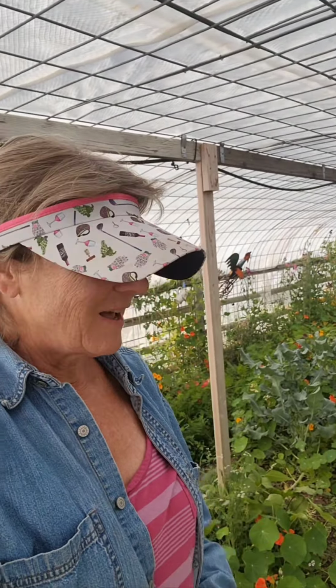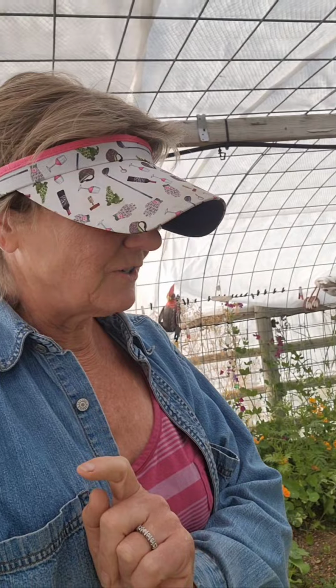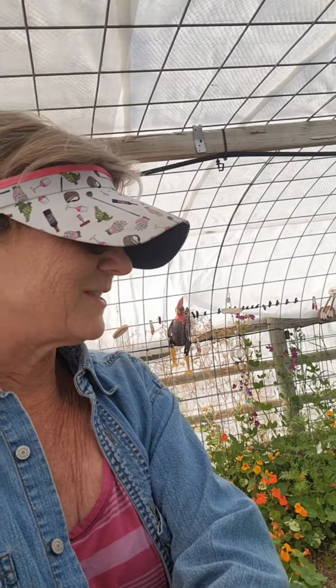I thought I'd just walk around a little bit. It's July 27th, and things are going really good in the greenhouse. I've been practicing the deep watering, and boy, the squash and all these plants with fruit and stuff are really loving it. So I'm just going to walk you around here and show you.